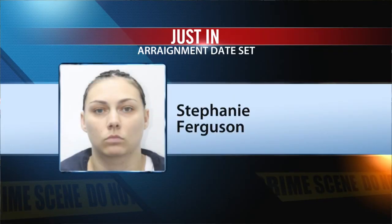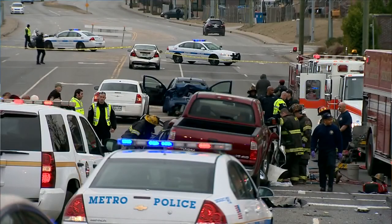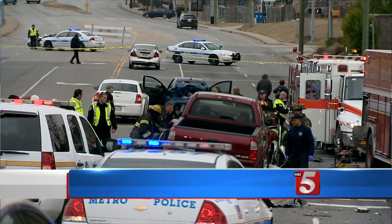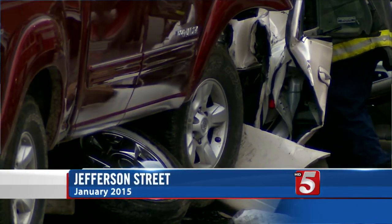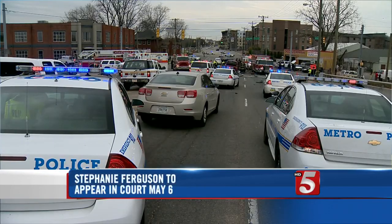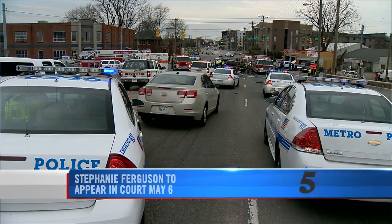A woman accused of causing a fatal accident in Germantown will be arraigned next week. Stephanie Ferguson will be in court Wednesday to be formally charged with killing 2 men in the wreck. It happened at Jefferson Street and 3rd Avenue North back on January 22nd. Police say Ferguson was still on probation when she crashed a pickup into a Cadillac and 2 other vehicles. Willie Nichols and Aaron Hall were both killed. 6 others were hurt.